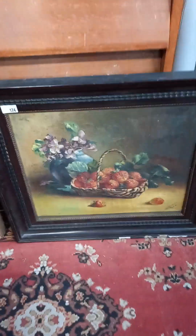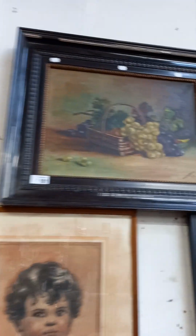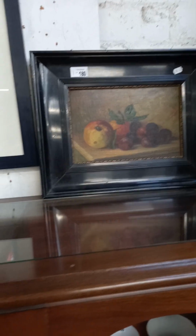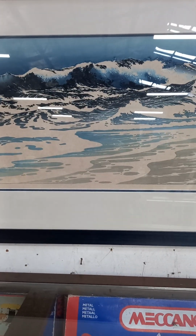We've got some oil paintings by Dutch artist Van Iersel, dated 1923, nice still life. This is another one up here with the grapes. And this is another nice little one. You can tell they've all got these lovely black lacquered frames. Oscar Droge German woodcut print, which is a really nice thing.